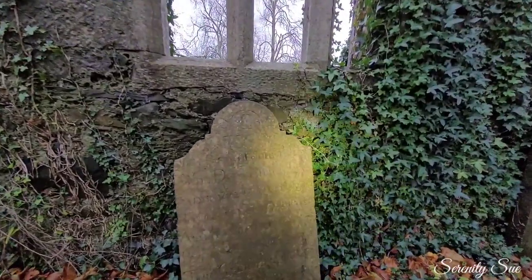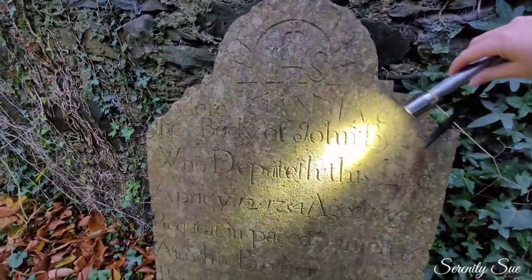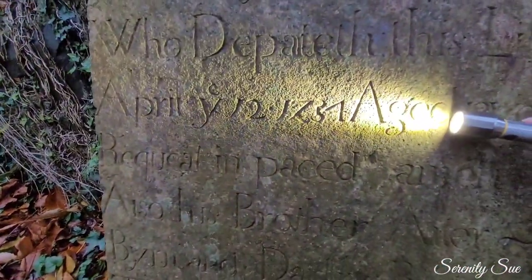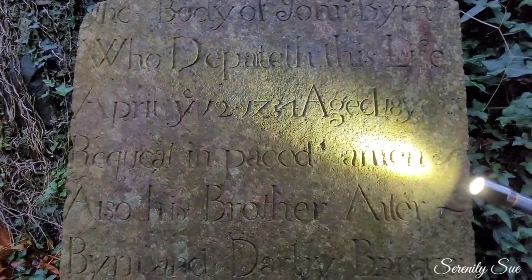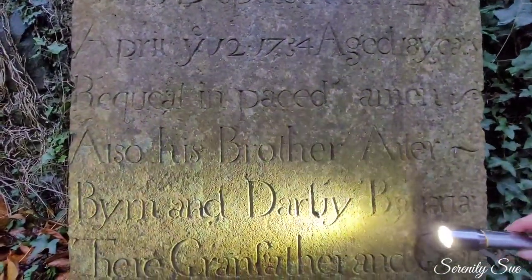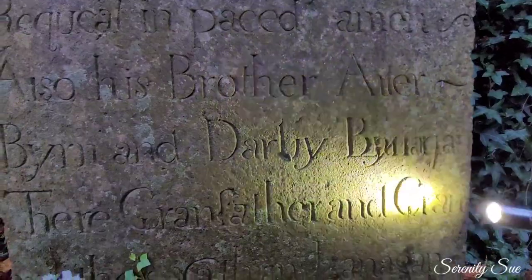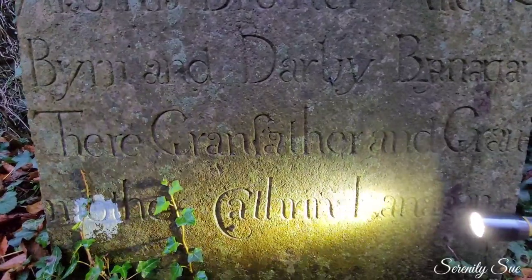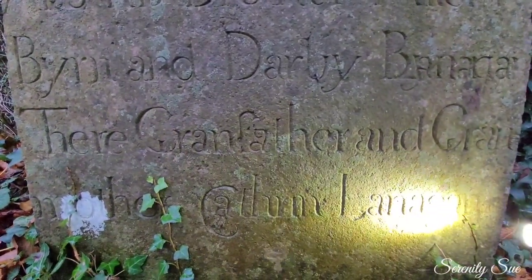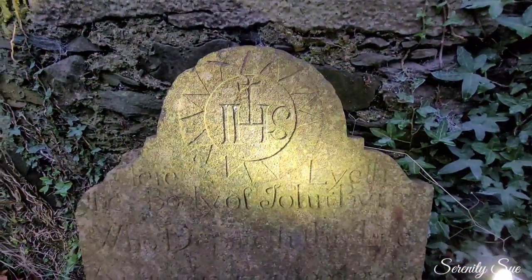There's a headstone. The body of John Byrne departed this life, 1734 maybe, aged 18. Also his brother, could be Andrew and Darby, and their grandfather. Mother. Wow. Lanigan looks like it's the surname. And then beside it we have another one.